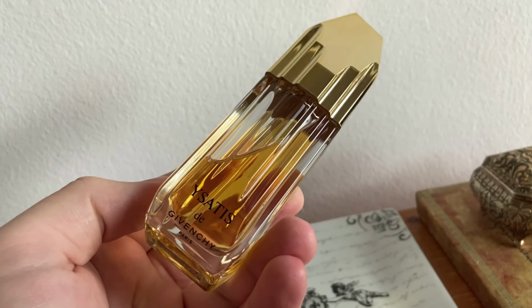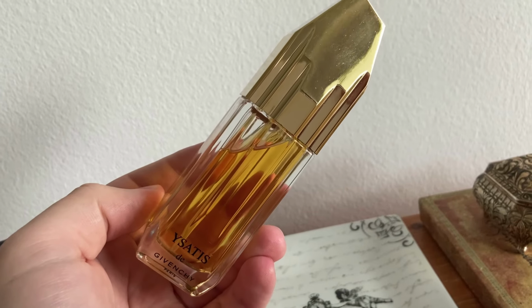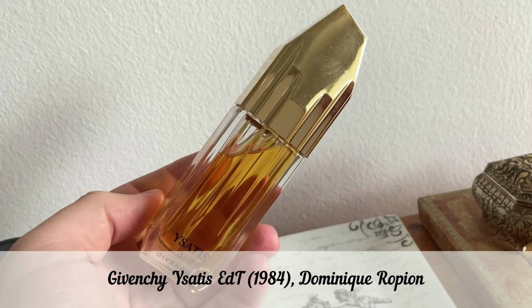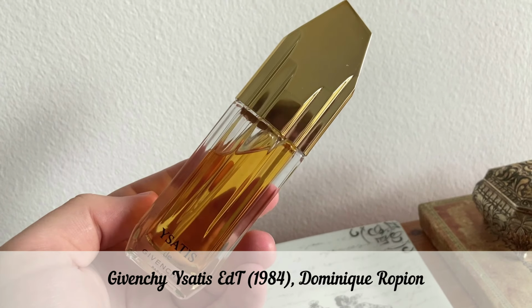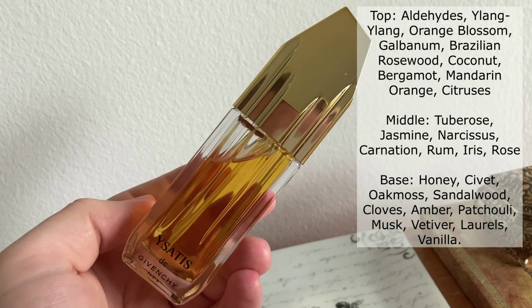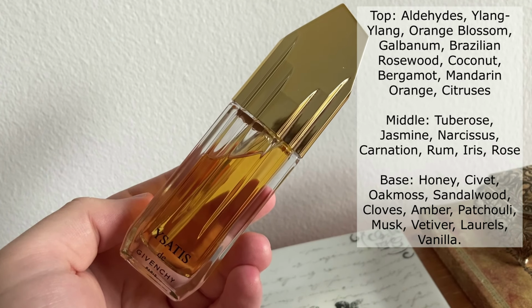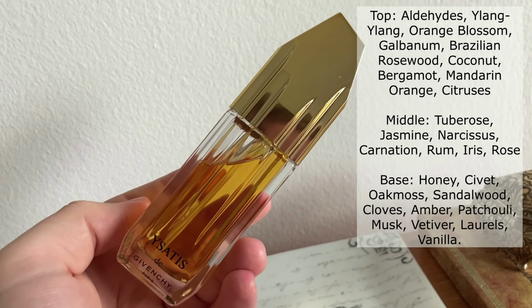Moving on, we've got another beautiful Floriental creation from the 80s. This is Ysatis de Givenchy. It's classified as a floral chypre, but I would say it's a floral chypre oriental. It has a bunch of different notes. It's very complex. It's floral, woody, aldehydic, and also powdery, musky, animalic.